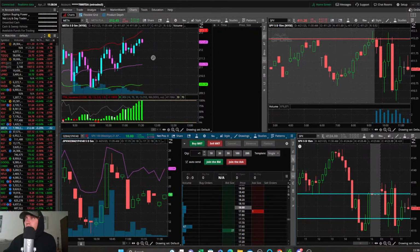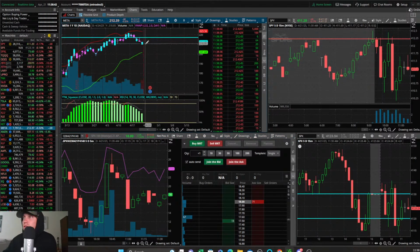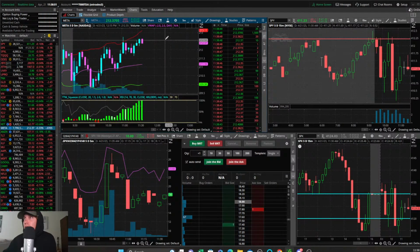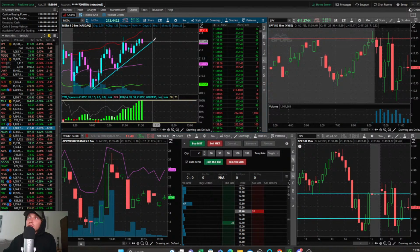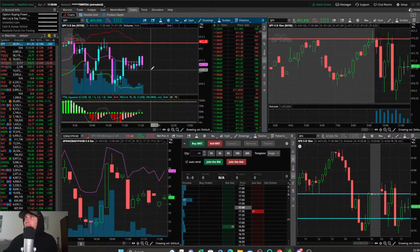I do kind of want to watch Meta for a second too. I feel like this thing could bounce. This thing is trying to go on a little squeeze here. This little gap fill that it has. 213. Did it hit it already? If it hits 213, I might buy some puts for this guy. It almost hit it. We're in a big ass uptrend right now in Meta. I'll probably stay away. Same with NVIDIA.